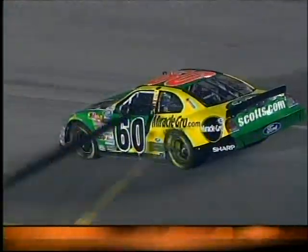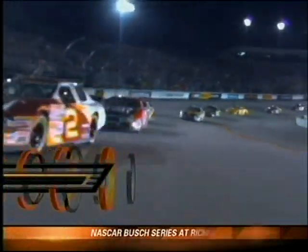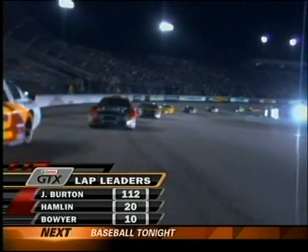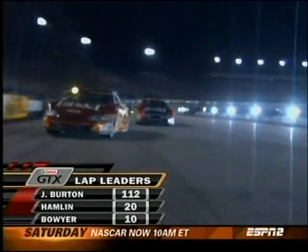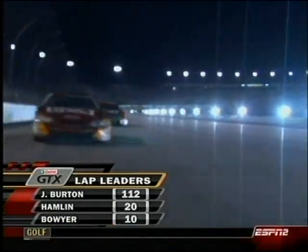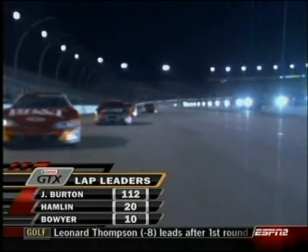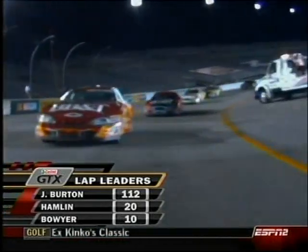Here at Richmond International Raceway, we have 108 laps still to go. Let's take a look at our Castrol GTX lap leaders, and you can see that Jeff Burton has led the most so far, a two-time winner this year in the Busch Series. Denny Hamlin had 20, and they were all early in the race. He is out after the crash. And Clint Boyer, who is currently in second place, has led 10 laps.